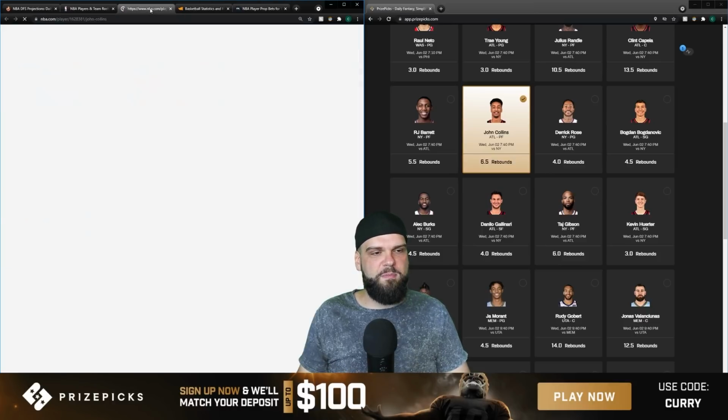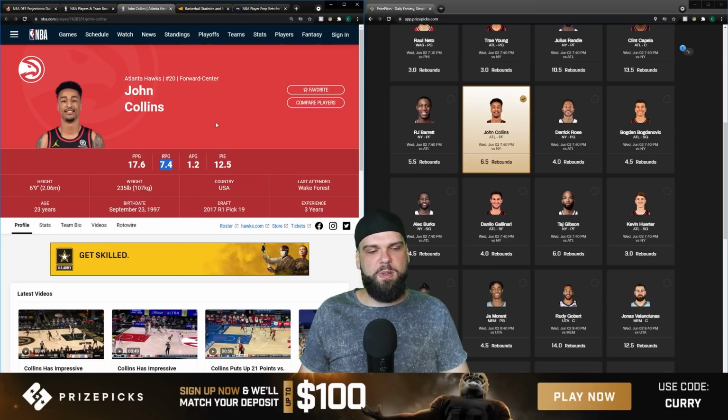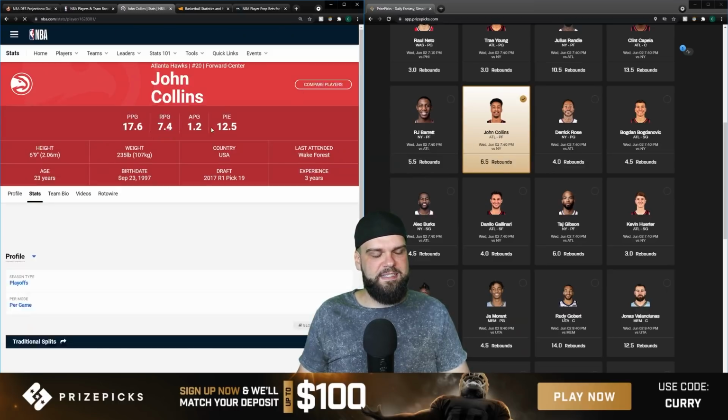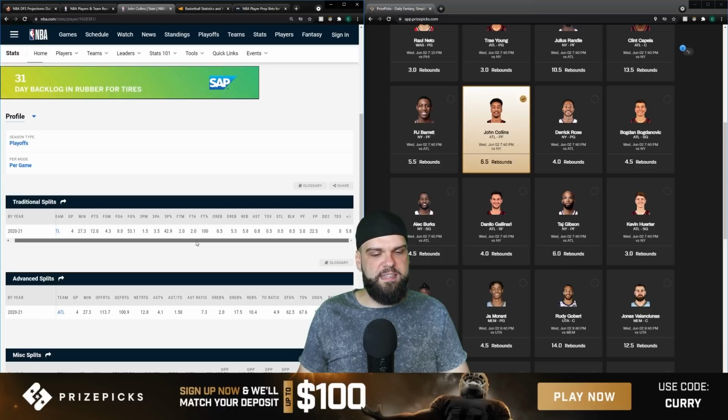So we're going back to NBA.com, typing in Collins' name. You can see that for the season, according to his player card here, he's at 7.4 rebounds per game, which clears 6.5 boards pretty easily, right? So let's click stats and we'll go look at how well he's been rebounding in this playoff series thus far. He's been playing a little over 27 minutes per game in the 4 games in which he's appeared in this series.